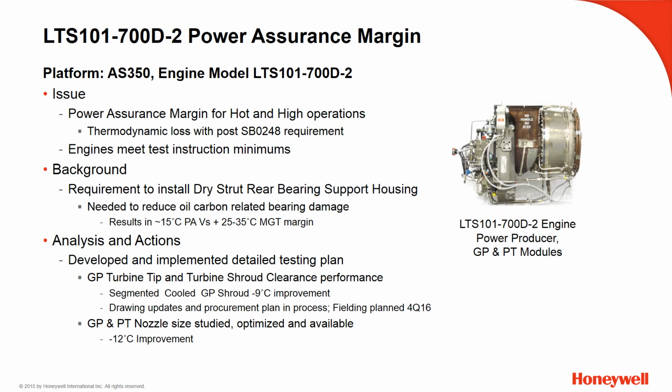We've also studied the GP and PT nozzles. We've optimized that, and we currently have the proper sized EFA nozzles available. Incorporating the proper sized nozzles within your engine will improve your MGT by 12 degrees centigrade.